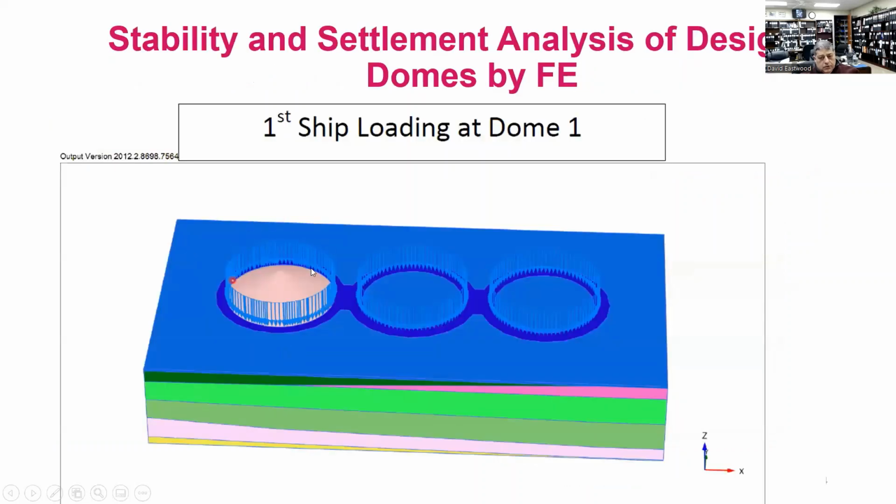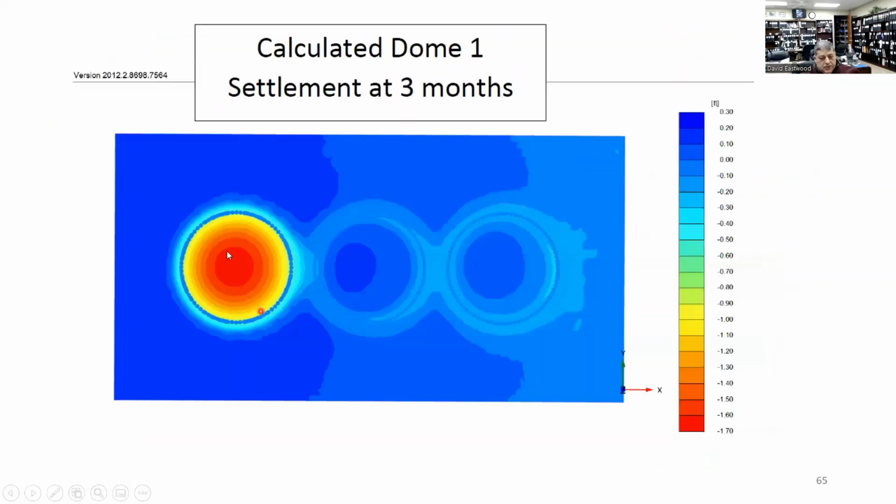Here's loading one of the domes, for example, and calculating settlement. We say if you load that dome, you're going to have 1.7 feet of settlement at the center, and at the edges you have 1 foot, with a differential of about 0.7 feet.